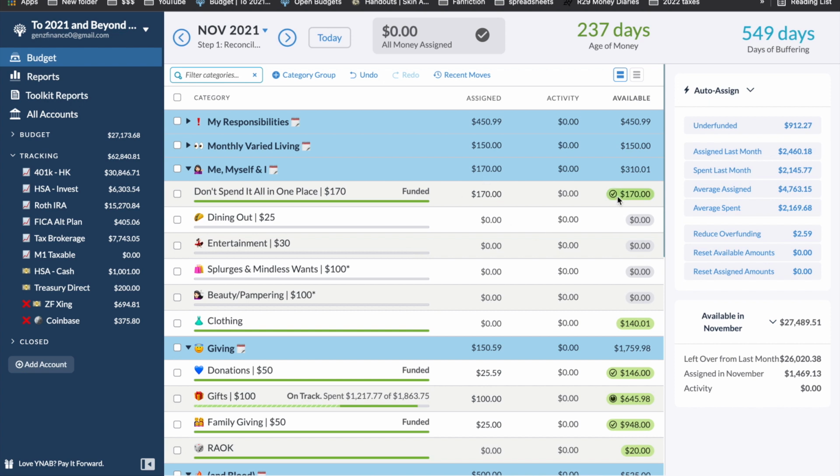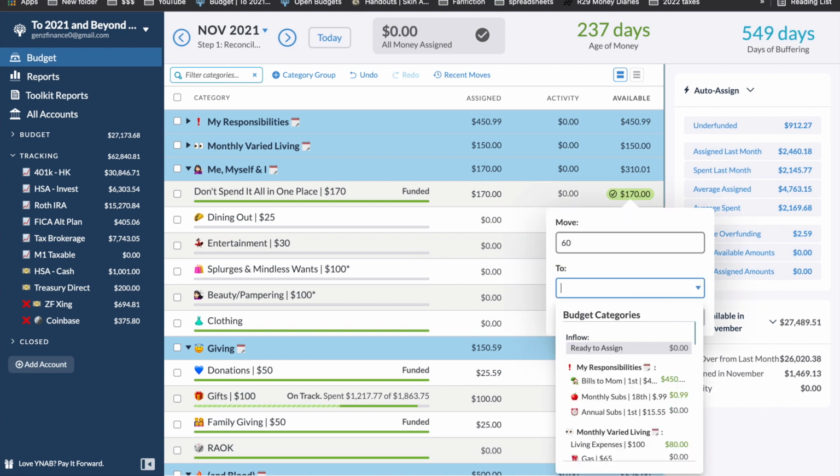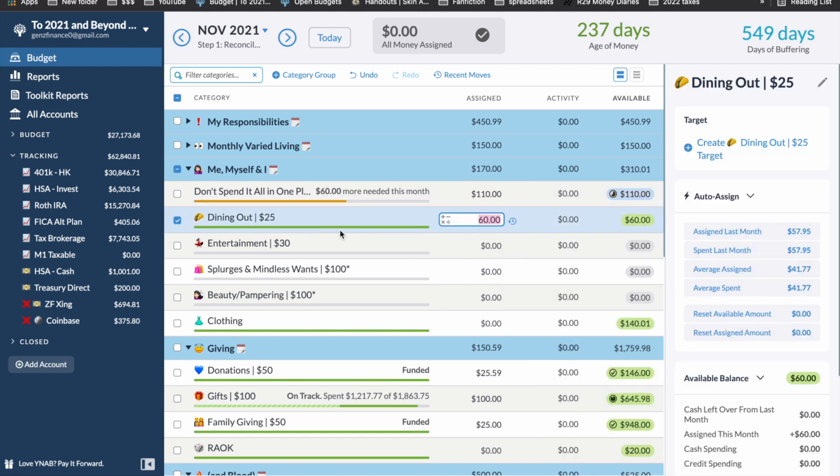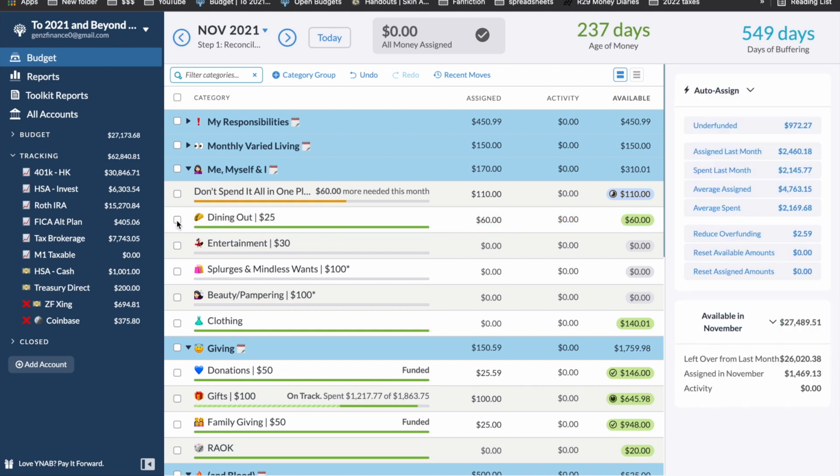At this point, I'm spending about $60 a month on dining out. And you can see here how I have like $25. I used to be able to spend less than $25 on dining out, and I'm just not doing that anymore. And you know what? I'm living my life. I'm fine with that.